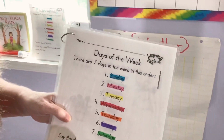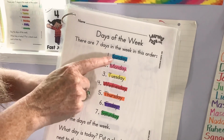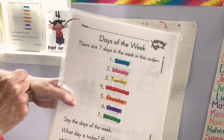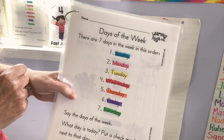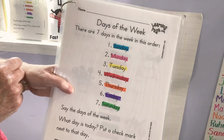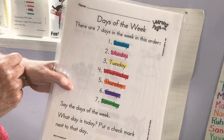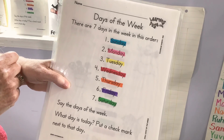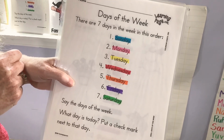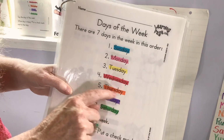Oh. Okay. So you point to this, Mr. Fear, and they're going to, with their finger, point to the days of the week as well. So you're going to point like this as we say the days of the week. Sunday, Monday, Tuesday, Wednesday, Thursday, Friday, Saturday. Do you know what day it is? Yes, today is Thursday. So what color is Thursday? Did you say orange? That's Thursday.